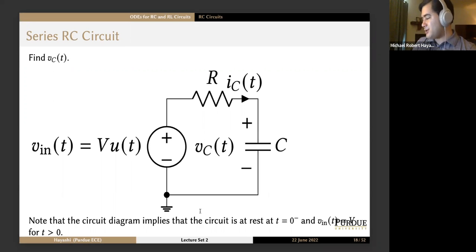Note that there are no initial conditions given for the capacitor, nothing in our instructions, nothing marked on the side of our circuit diagram. So we assume that the circuit is at rest at t equals 0 minus. Equivalently, there is no voltage across the capacitor right before time t equals 0, and no charge stored on the capacitor plates at time equals 0 either. So either way of thinking of it works.